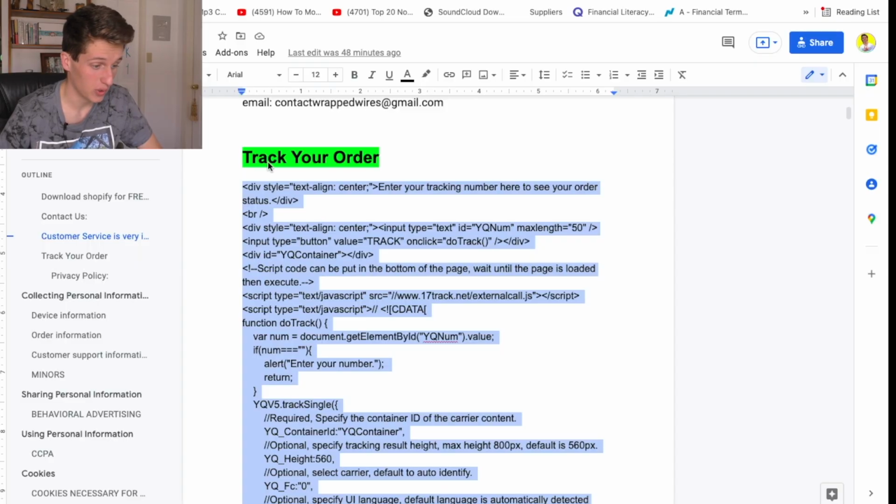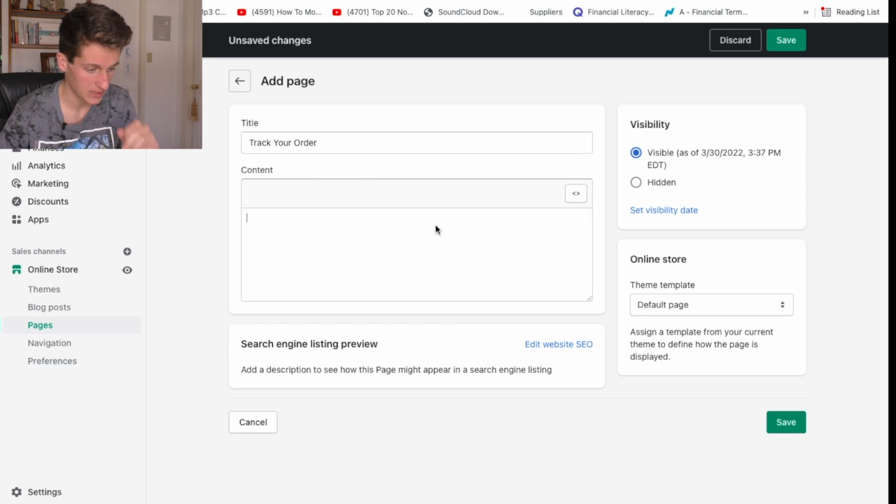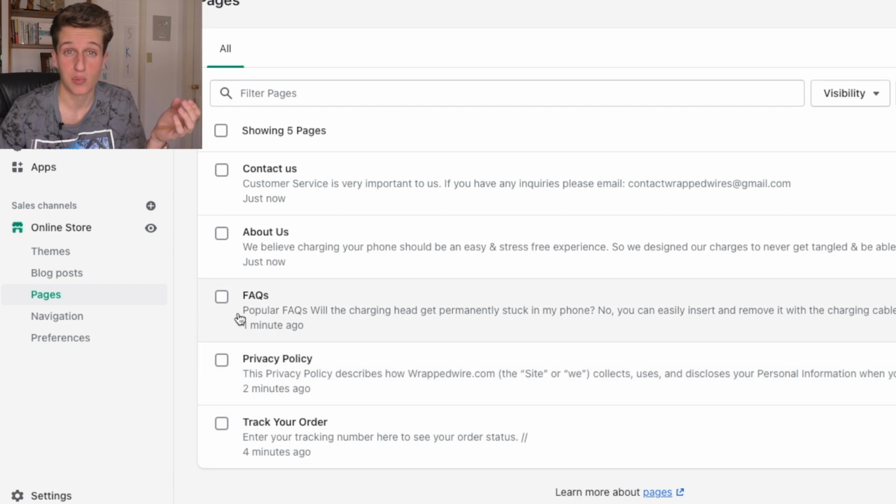Then the next page you wanna add is called track your order. So copy this script from the Google Doc, then press show HTML, then paste it into here. Then do the same thing for the privacy policy, about us, and FAQ pages.